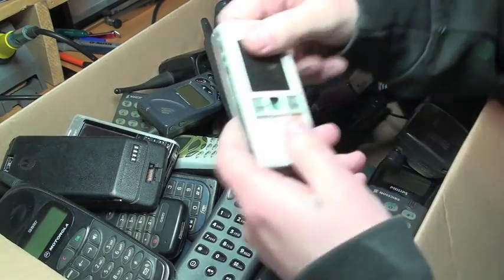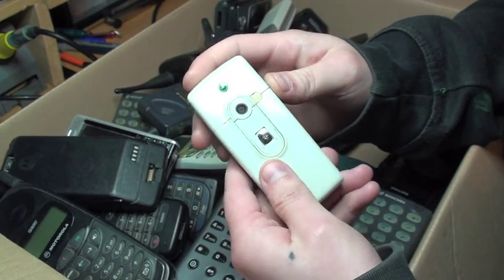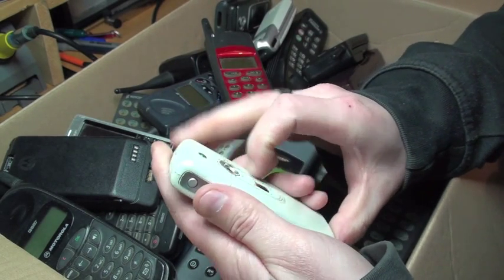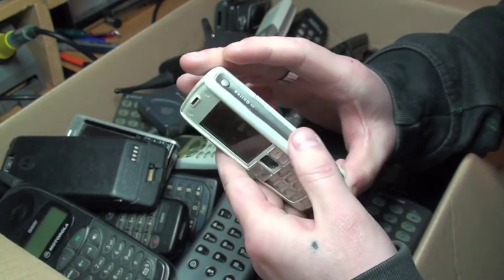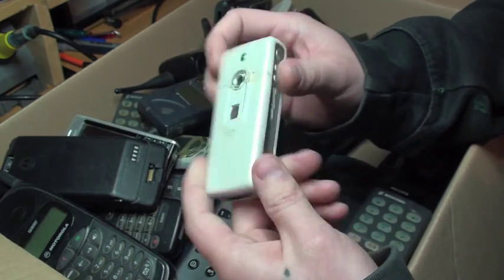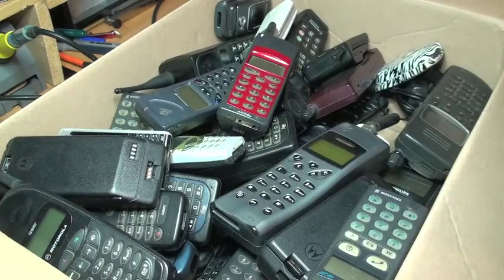Oh, there it is. This is a beaten up, it's a T730, I think. Or is it? No, maybe it's not. Well, I don't know. Yeah, it is. No, 630. Yeah, great phone. So yeah, well, that's a piece of history of my cell phone collection that I had back in the days.